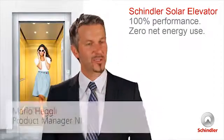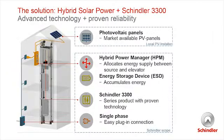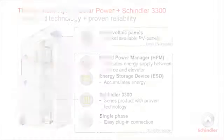Our main objective was to create a sustainable and affordable solution for our customers. Where we have as basis the Schindler 3300. One of the main benefits is also for the customer to have a single-phase connection to the building. For the customer, this actually means that he can reduce the installation cost tremendously. On the other hand, you can actually plug in your elevator just as simple as a coffee machine.